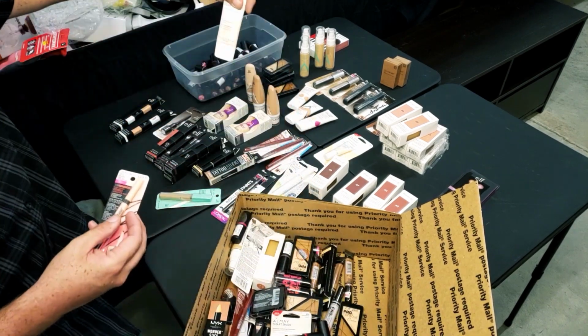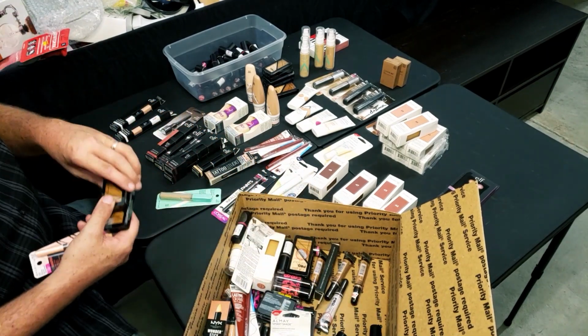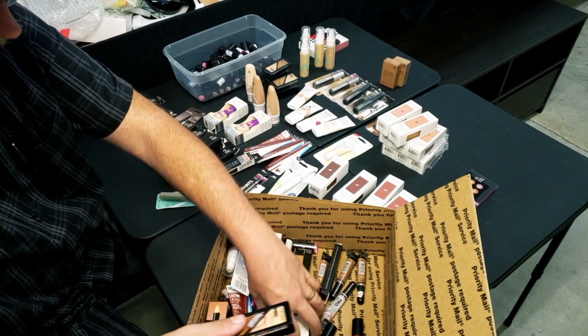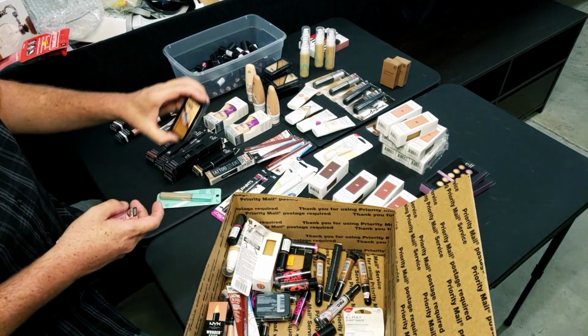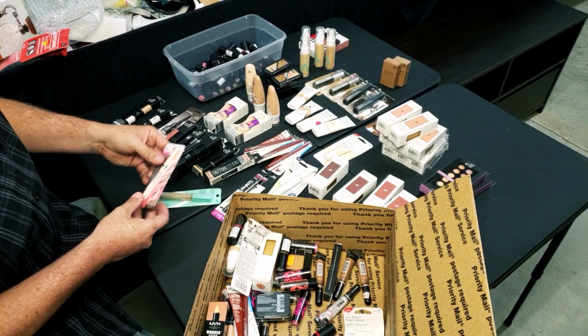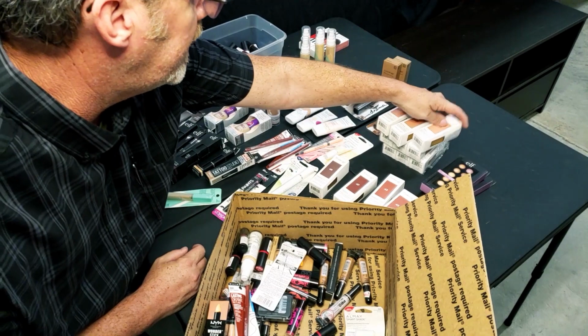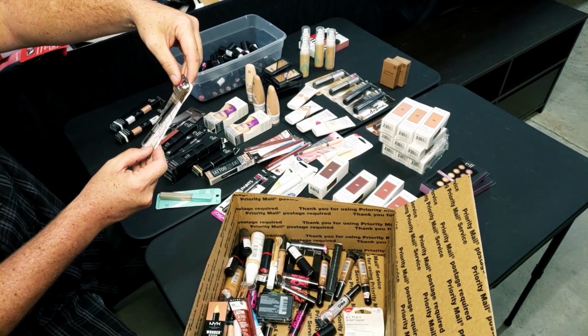Let's see, shades. Again, here's some more of these rascals. Got a bunch of these. Kind of sorted out for you. There's another one of those elves. Another contour something or another. Another 33. There's 3 packs of that 33. Brow Precise.